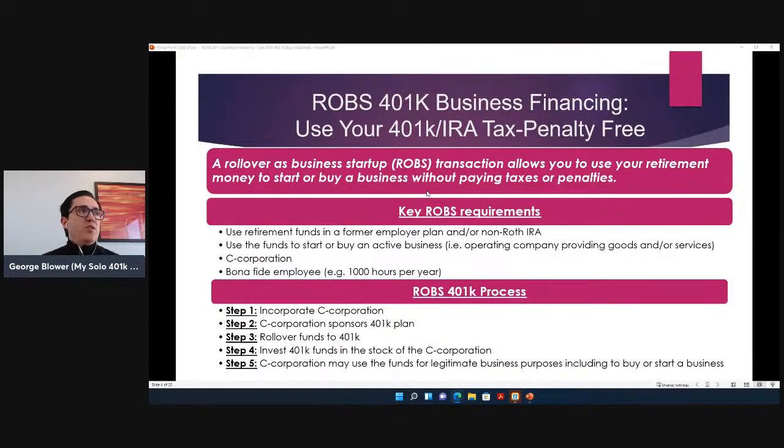So first off, with the basics, a rollover as business startup transaction, or what they call a ROBS, will allow you to use retirement money to start or buy a business without incurring taxes or penalties. So some of the key ROBS requirements is that you have to use money that you're able to roll over to the new 401k plan. So specifically, that means money that's in a former employer plan or a non-Roth IRA.